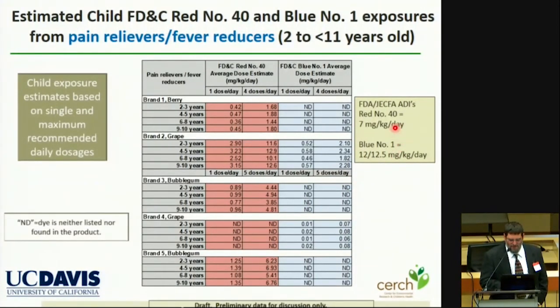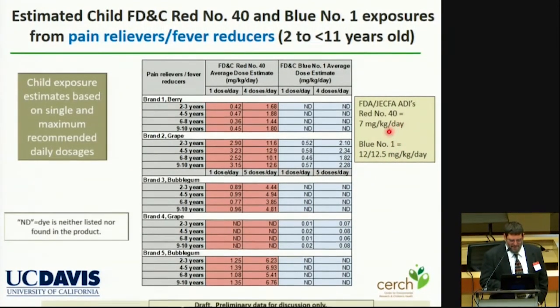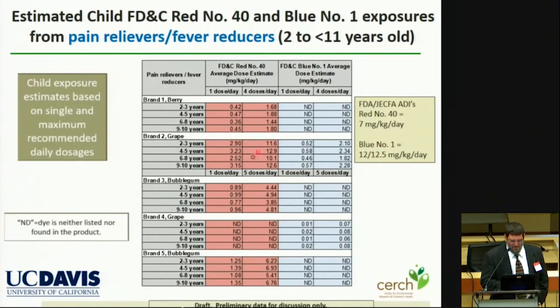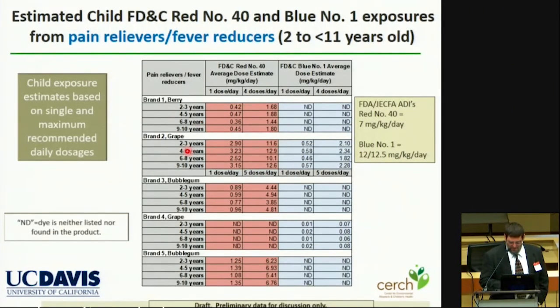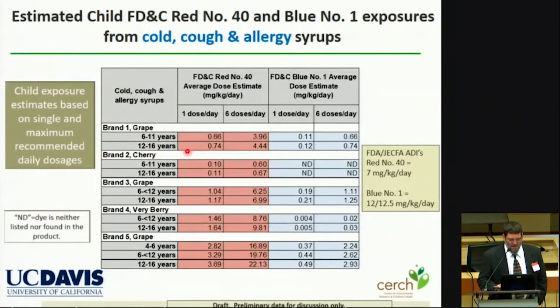The ADI for Red 40 is around 7, and there may be some exposures in some age categories from some products that encroach on or maybe exceed that ADI, although these are less likely to be chronic exposures.